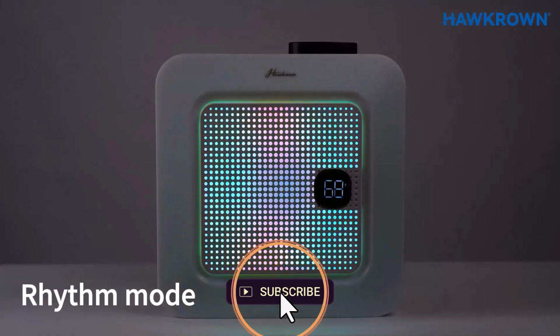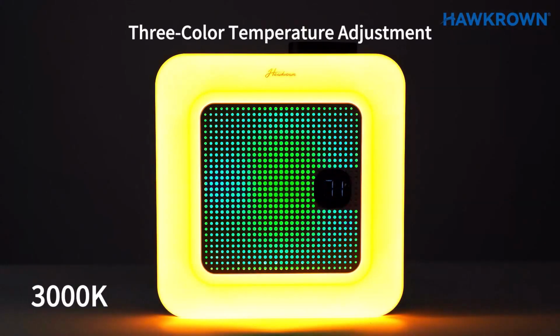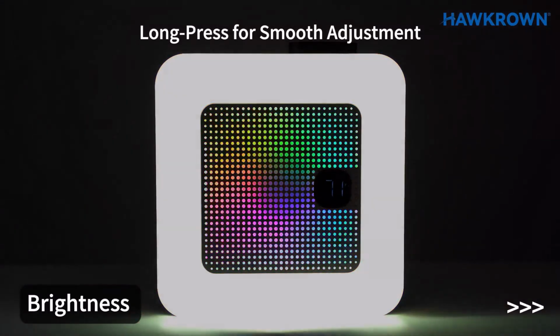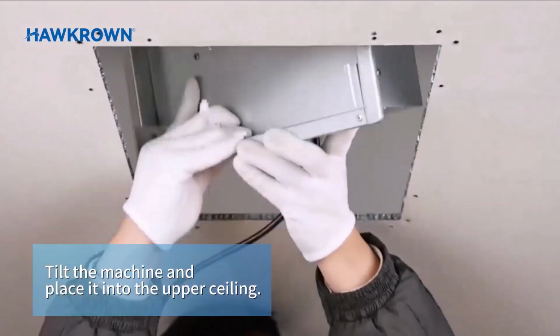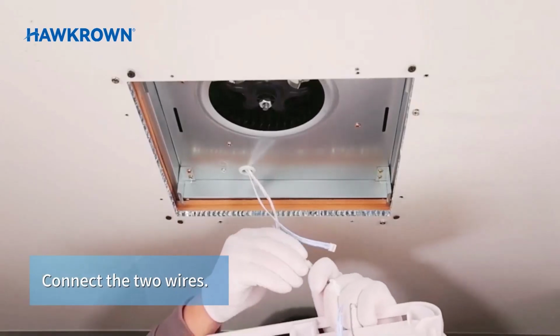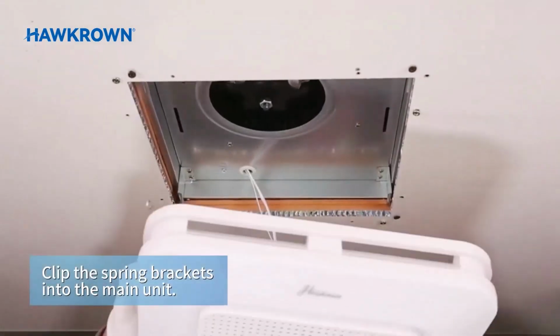Its stepless 3 CCT LED light lets you adjust between 3 color temperatures with smooth, dimmable brightness, and it even includes a 200 lumens night light for added convenience. What sets this fan apart is its built-in Bluetooth speaker paired with 7 customizable RGB LED colors, allowing you to sync music with light modes like ripple, breathing, and music sync, truly turning your bathroom into a mini nightclub.